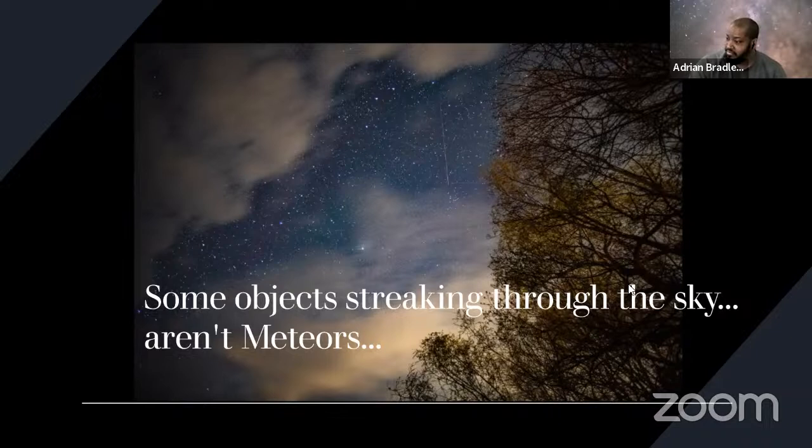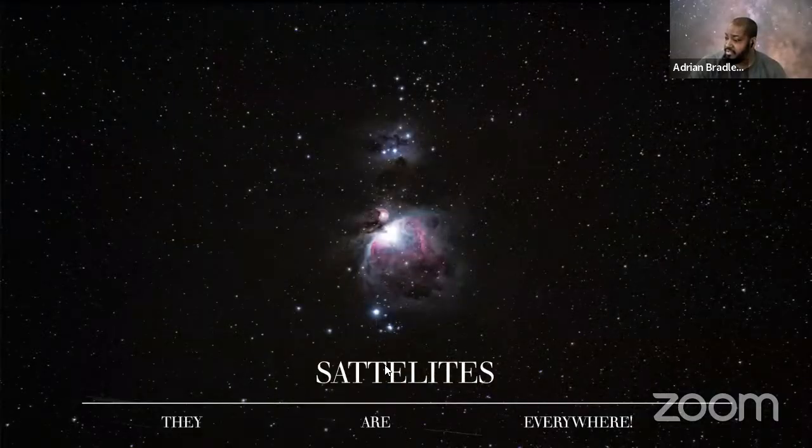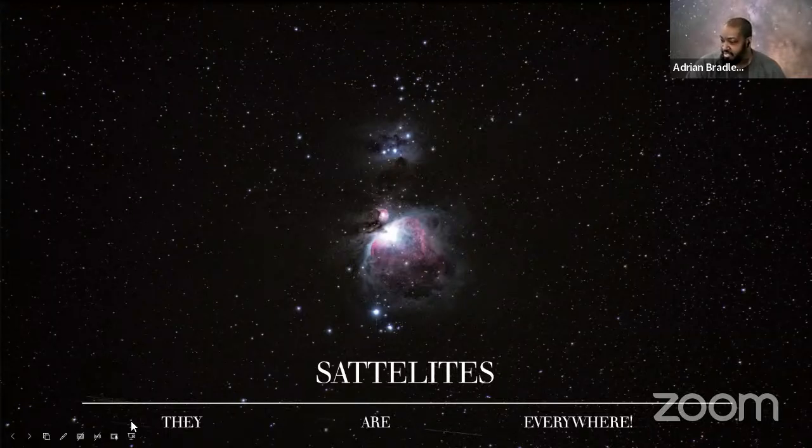So as this slide shows, some objects streaking through the sky just aren't meteors. Here's another one of my posters based on the motivational posters, Scott, where you've got satellites, and I do believe it's misspelled, but they are everywhere. And if you notice where I put the words, you've got satellites everywhere. Geosynchronous. Yep, there's a geosynchronous one. I think they're all geosynchronous.